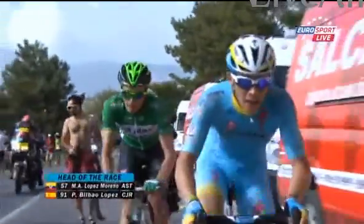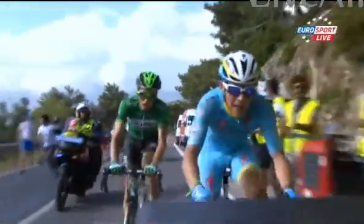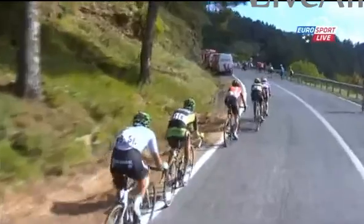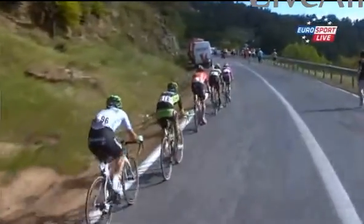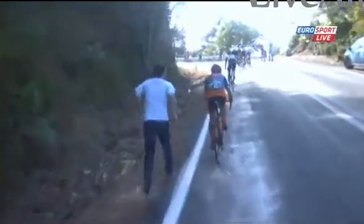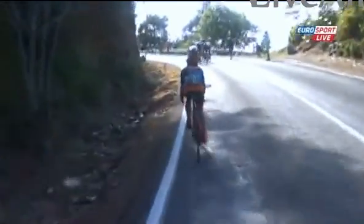Lopez Forestara is out front. Bilbao of Caja Rural in the green. These two together using the camera bike as best they possibly can. Any advantage may well be taken at a moment such as this. Everybody leaning right now on Durasek, who's leading that group, and this man is feeling the heat.